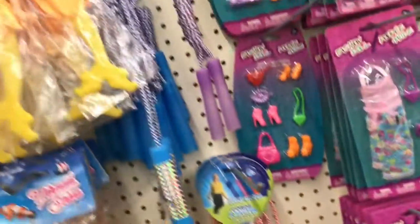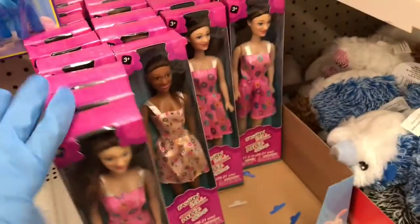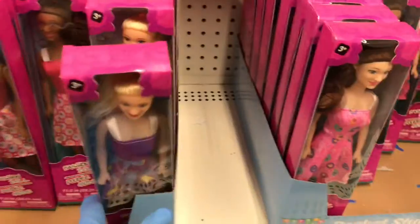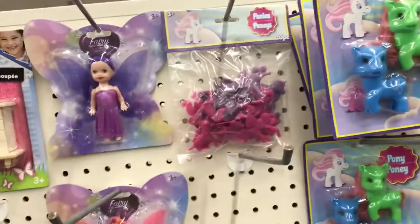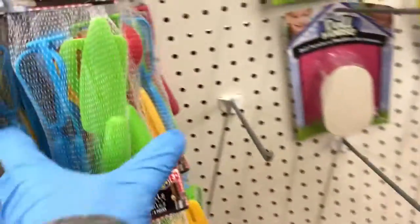Some more jump rope over here. Then you have the mermaid dolls right here. So here are the regular dolls, the ones that come with the accessories and the clothing. So I'm really liking the fact that they have different ethnicities here. So that's really nice. Then you have the little ponies. And look, even the princess jewelry necklace. So here's the little ponies, and then they have the fairies. And then they have that furniture for the dollhouse. And these are really cute, guys.